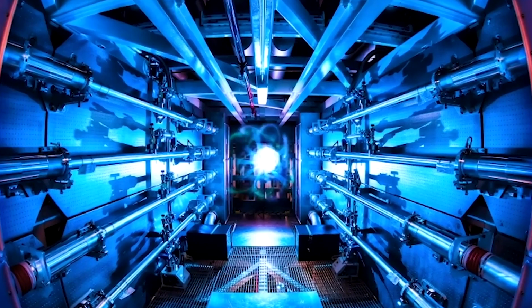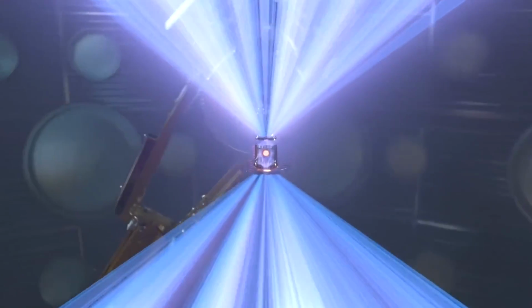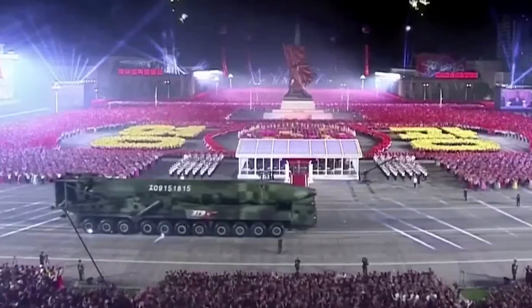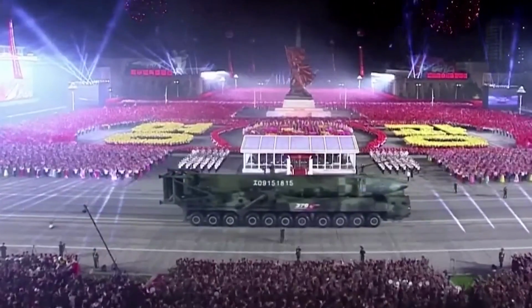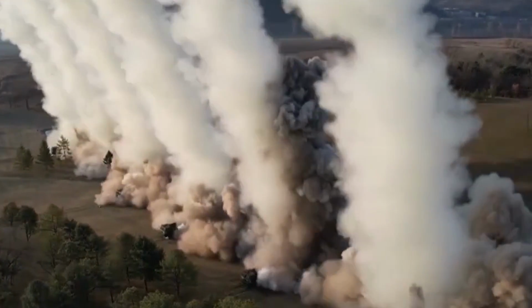The real concern, though, lies in the interest in a specific type of ICF called indirect drive ICF. This technique uses lasers to heat a small capsule inside a chamber, creating X-rays that compress the fuel in a way similar to how a hydrogen bomb works. If progress here is made, it could allow the development of more advanced nuclear weapons without needing to carry out underground nuclear tests, which have often led to international backlash and penalties.